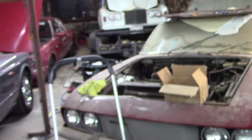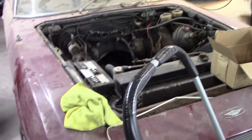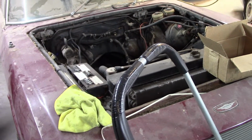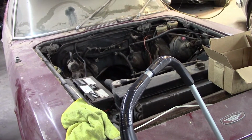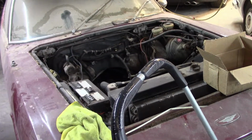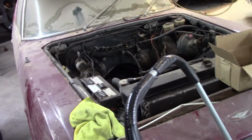So the first thing first, right? We got this Jensen Interceptor. So we pulled the engine and transmission out of this car. I sent the engine off to get rebuilt. I got a call maybe about 4 weeks later when they actually got round to examining the engine, and they told me that the engine was unfortunately cracked. So I had to go find another engine, and I did that, and let me show you.